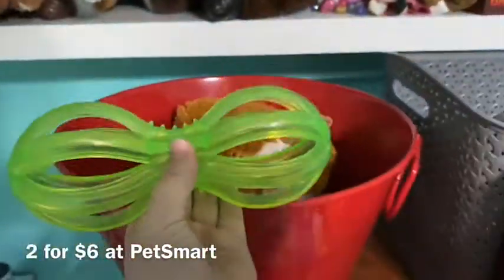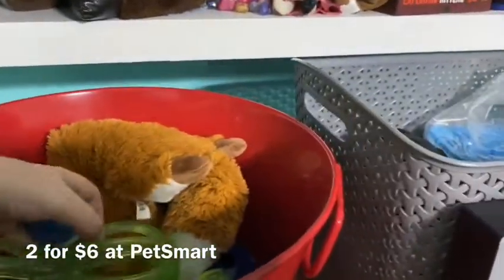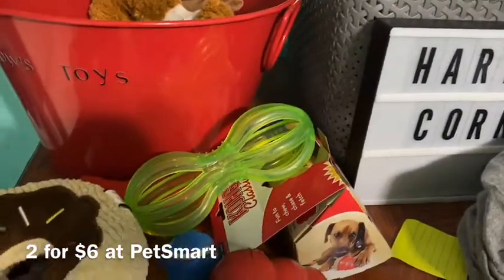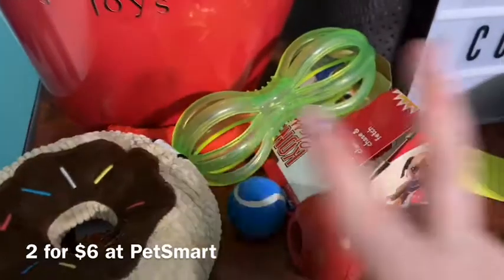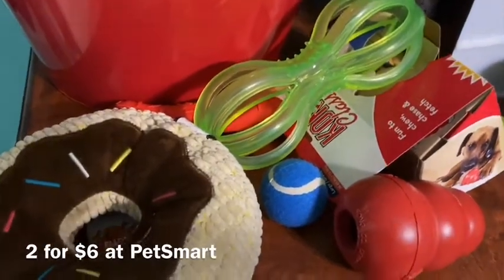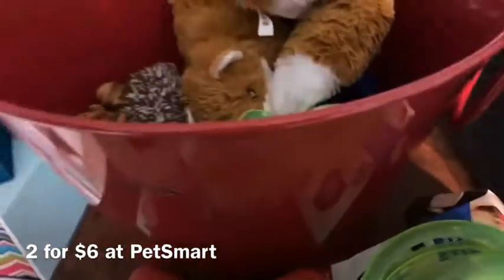I got this from PetSmart. It had two tennis balls in it. They look like this. And I got this with another toy. I took these out so he would have small tennis balls, because I forgot to buy those before quarantine. And by the time I ordered them off of Amazon with the rate everything's coming, they won't be here, right? They'll be too small. He'll be able to swallow them, honestly.